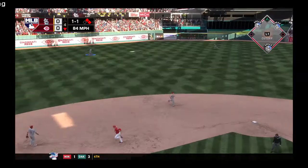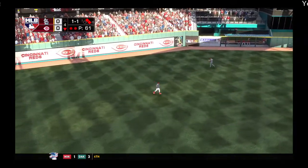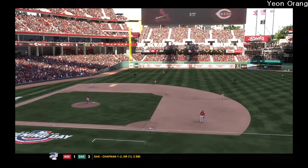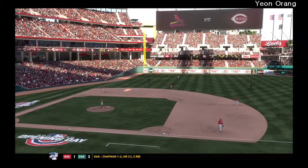Now a ball lined toward the gap in left center. And the 2-out threat will not come to pass as the inning is over. And back in Cincinnati as we check in with Heidi Watney.